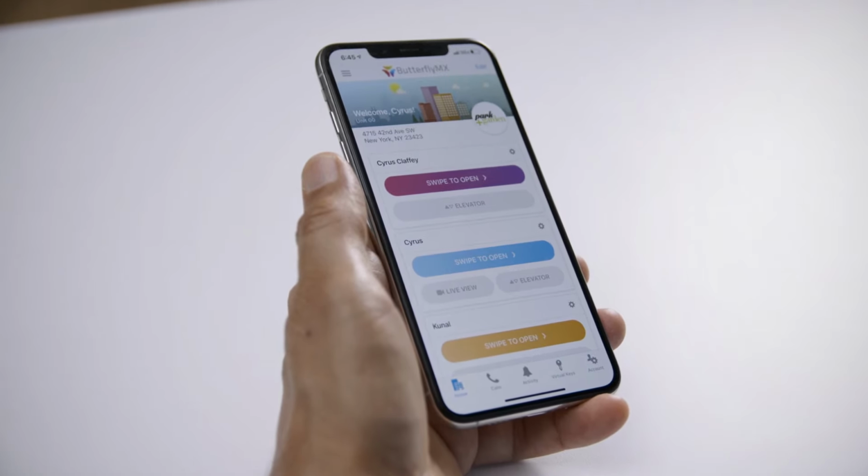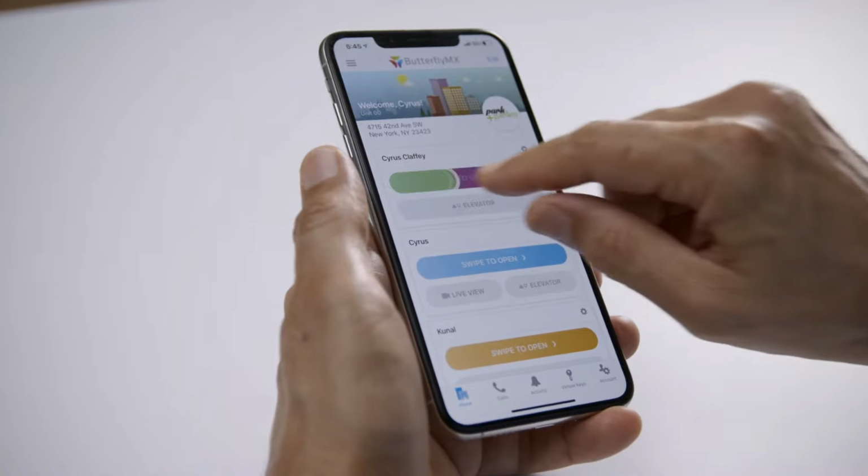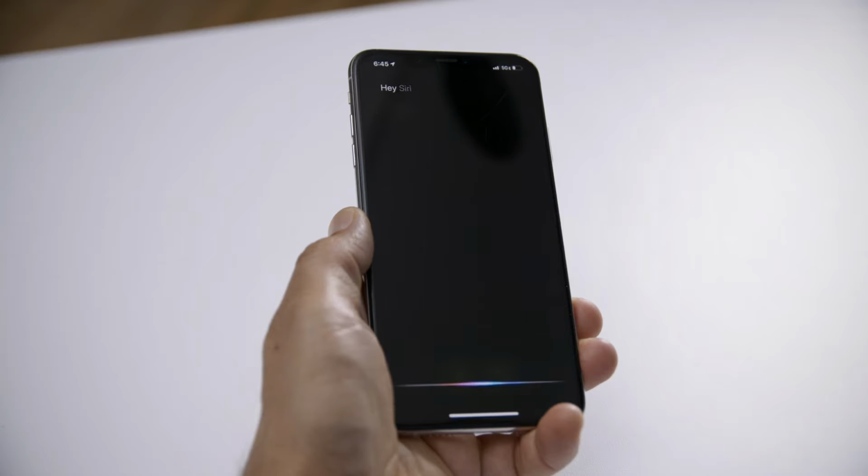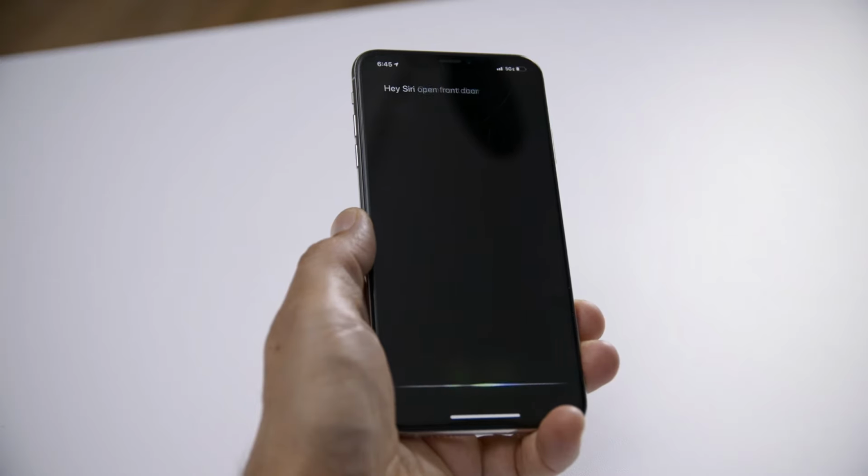We've also designed many other ways residents can use our smart intercom to let themselves into the building. We have swipe to open in the mobile app, which is certainly more convenient than searching for your keys. We have Alexa and Siri integrations, which allow residents to use voice commands to open the door. Hey Siri, open front door.